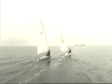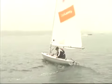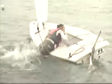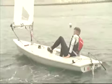That's the way to sail. Oh well, perhaps I should stick to farming. Cattle are far easier to control.